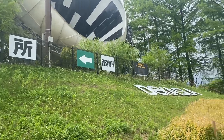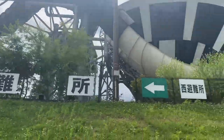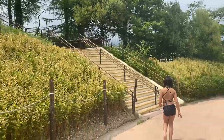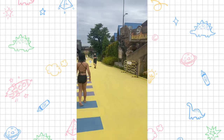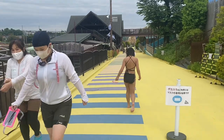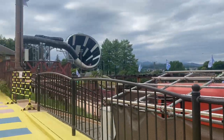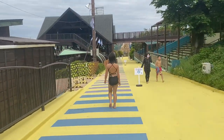Andito na kami sa Dicasla pero pinabalik kami kasi wala kaming mask. So we have to go back and wear our mask dahil sa COVID. Kung mapapansin nyo yung sa outside ng park, lahat ng mga tao is nakamask talaga. Kasi sa loob naman, wearing a mask is not compulsory. Dito lang talaga sa labas.